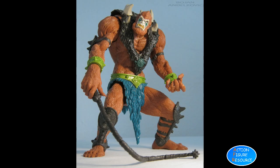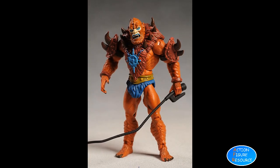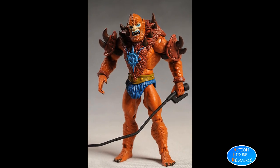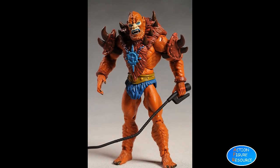At 5, from the 2008 Classics line, one of the first figures ever made in this universe, so overflowing with masters, Beastman was a statement of intent for both lines, new and old. In contrast to the Trapjaw figure, I think they overdid it in 2002 and made him too hulking and hunched. Too much beast, not enough man.